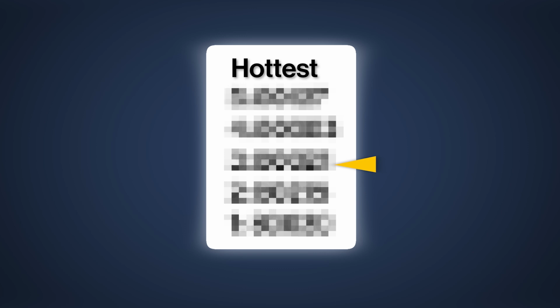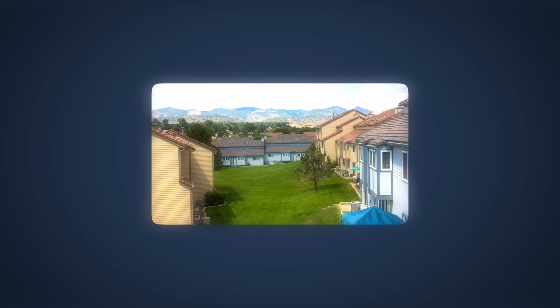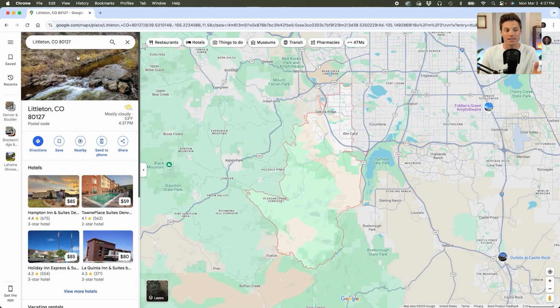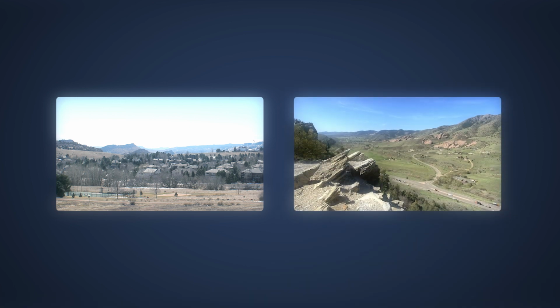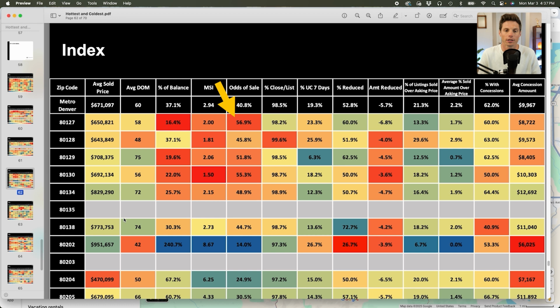So the number 5 hottest zip code in the Denver metro right now, 80127. And what is this? Well, this is Littleton, Colorado. Okay, so this is actually west and southwest Littleton. So this encompasses most of Ken Caryl up to Dakota Ridge and really down to the Littleton foothills that are much more sparsely populated. Odds of selling here are 56.9%, okay? And the average days on market are 58.